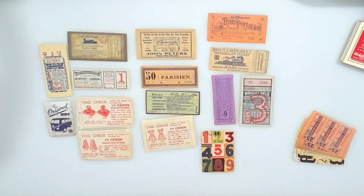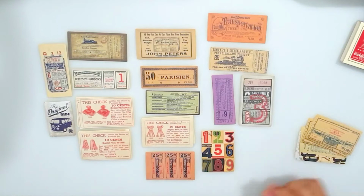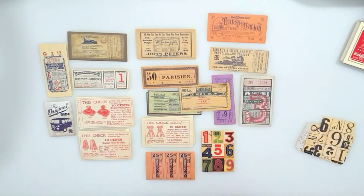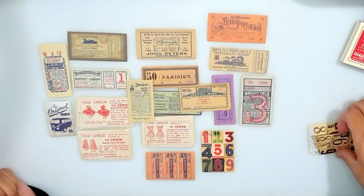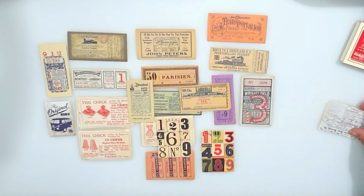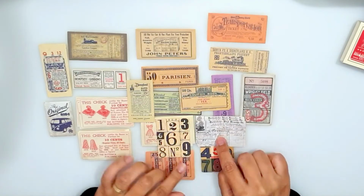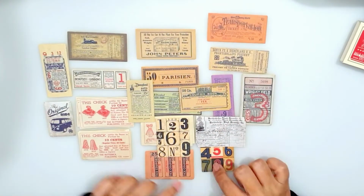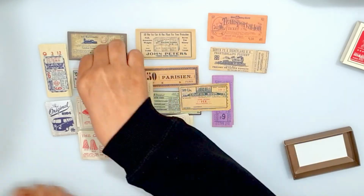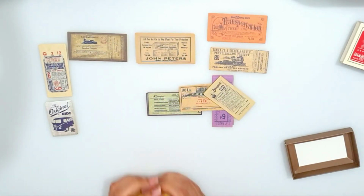It really reminds me of the black numbers that I printed from Pinterest in the last video or the one before that. So yeah, I'm just enjoying looking at all the tickets. And then I noticed the numbers and it's exactly the same. I think it's exactly the same as the one on Pinterest. I think they took it from these kind of labels, but they are very beautiful. So yeah, I love them all so much, but the numbers and the script I love more.